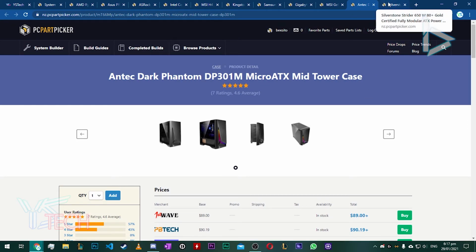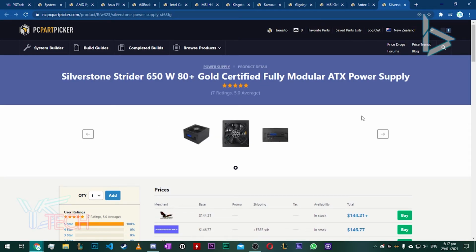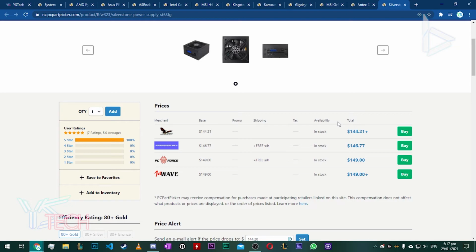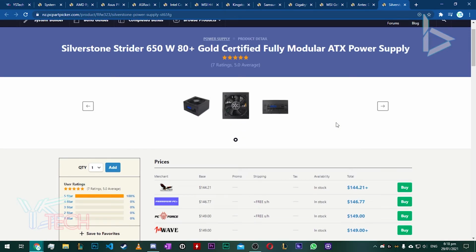Let's head over to the power supply. We've gone with the Silverstone Stratus 650 watt, 80 plus gold certified, and it's a fully modular power supply, so quite future proof. It's about $149 from PC Force, so that's where I'd usually pick it up from. Pretty good one. It's in two of my friends' PCs, and they've never had any issues. Very easy to build with, and the cables are quite decent in quality.